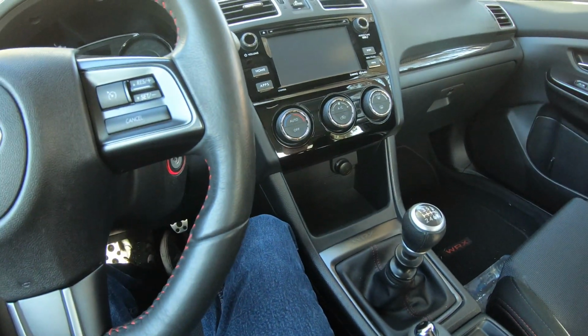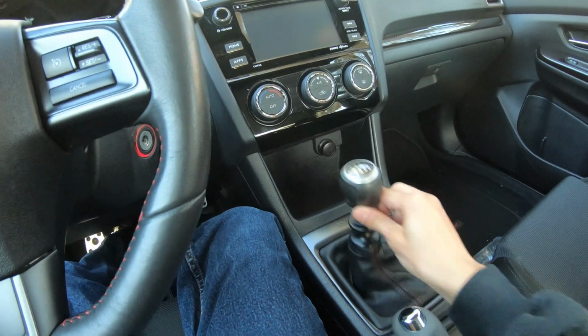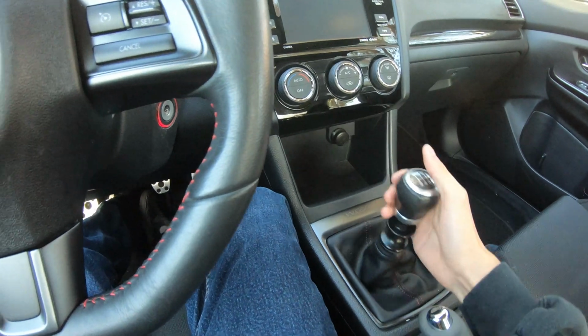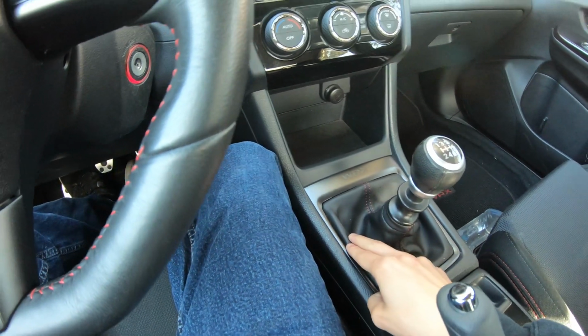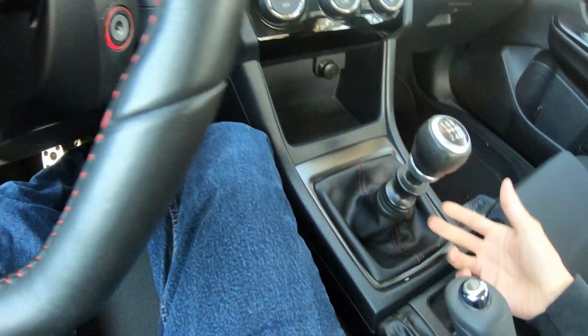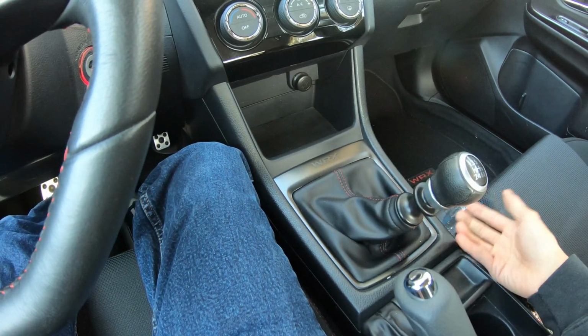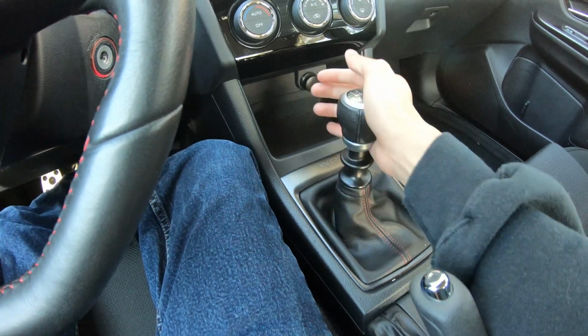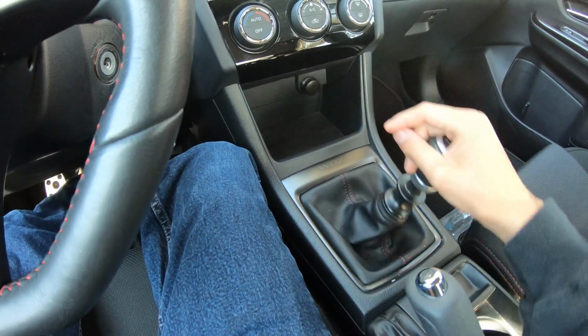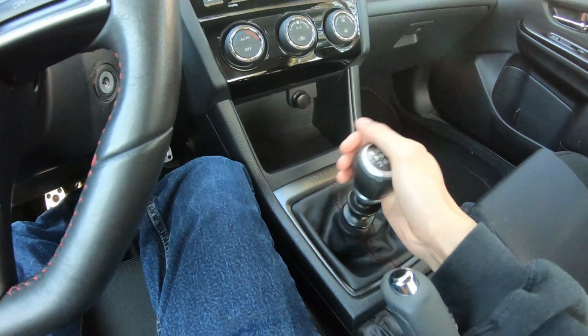One gripe that everyone has about the shifter of the WRX is that if you put it in first, see how much play there is, but if you put it in third, it's pretty stiff. So that's why people have this shifter stopper right here for first and second. Reverse is like this right here, pretty simple. Overall the throws are pretty long, but it feels very mechanical and clunky, if you like that style.